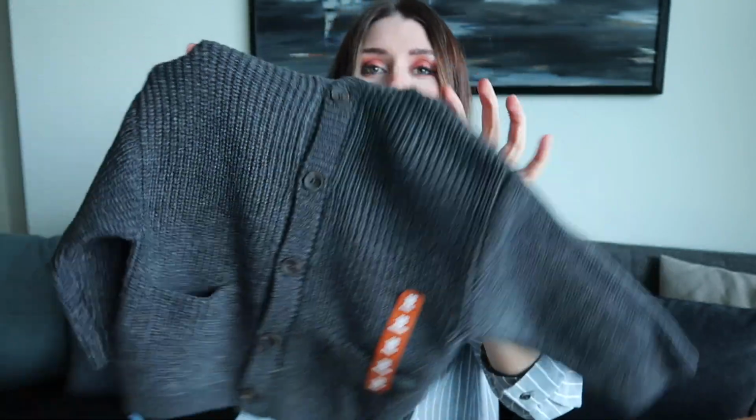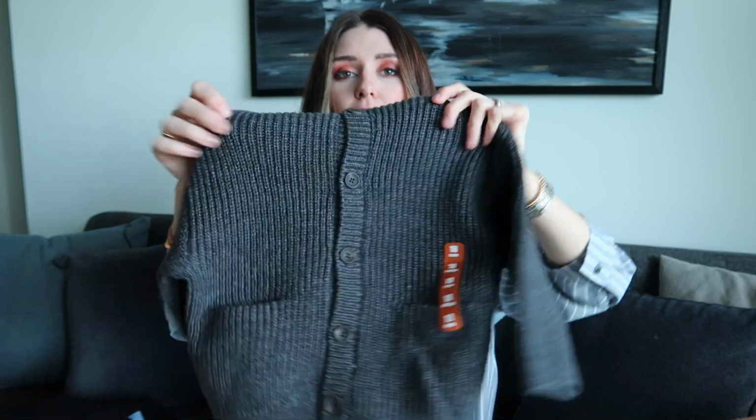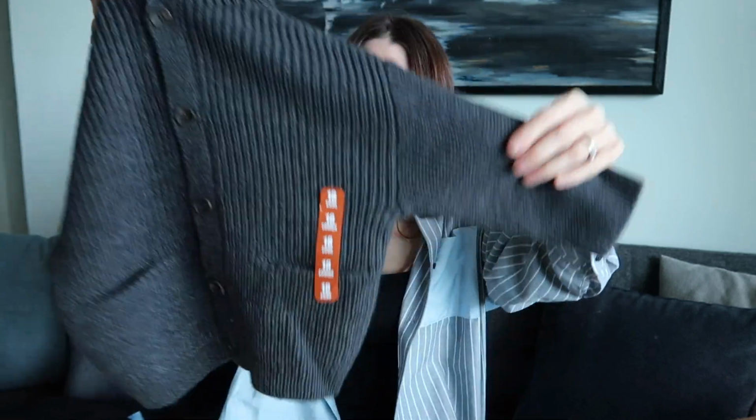So box number two is opened, and the first thing is just this little, oh, it's so cute, this little charcoal grey hooded cardigan. Now, I just really needed them to have something new you can throw in the bottom of the pram for him in case he gets cold while he's out.